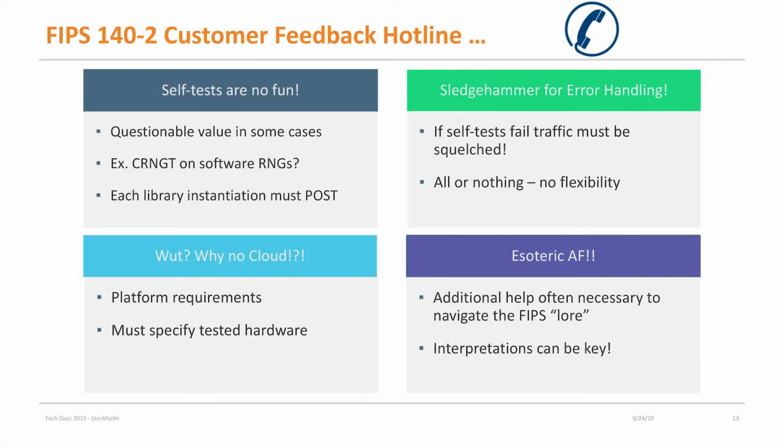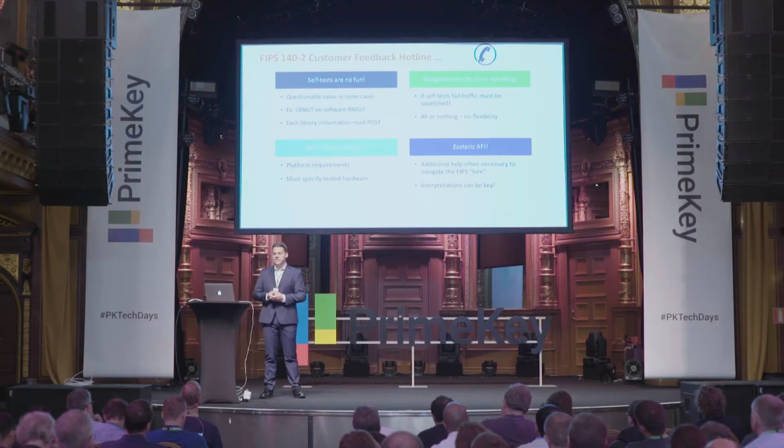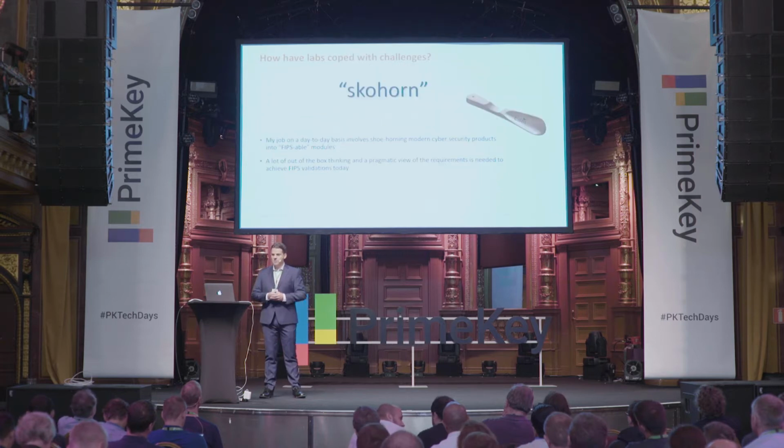there's a lot of lore, FIPS lore. And it's actually led to some good niche business, I think, for some consultants. You really do need someone to guide you down the interpretive path sometimes, and so that is one of the challenges that the standard has and may continue to have.